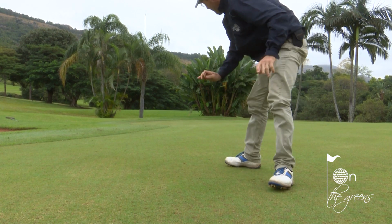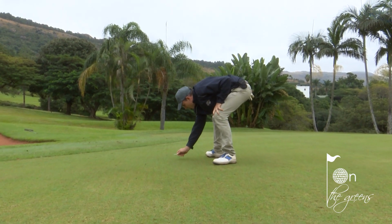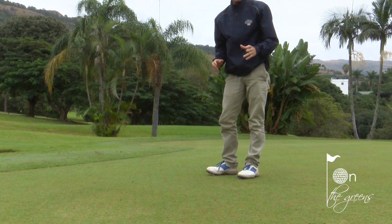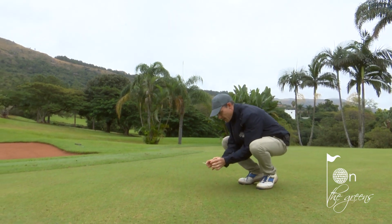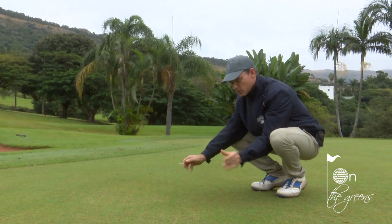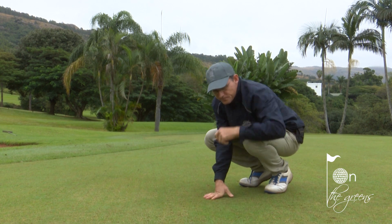If you go a little bit more back, you can see here it looks like there are green spots. There's a spot and a spot and a spot and a spot. The reason for that is when we haul it out, we interseed it. So this grass will spread. As it goes along, it spreads. And the idea is for all the greens at the end to look like this.